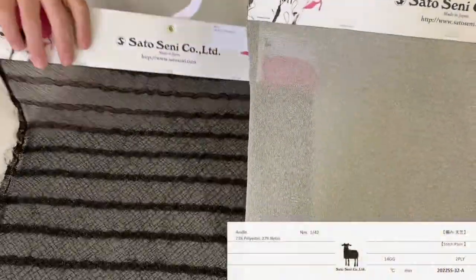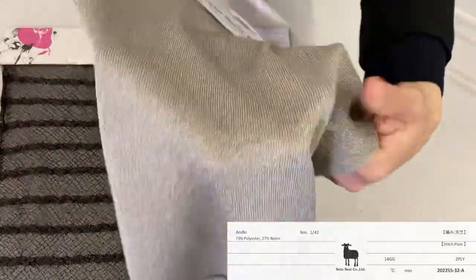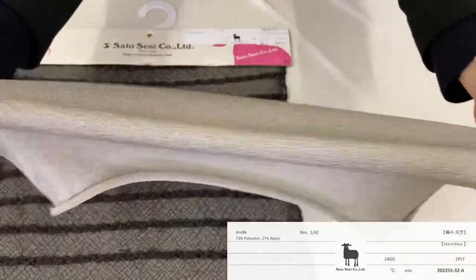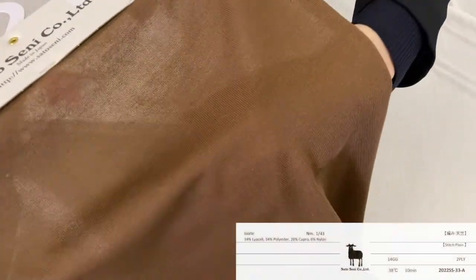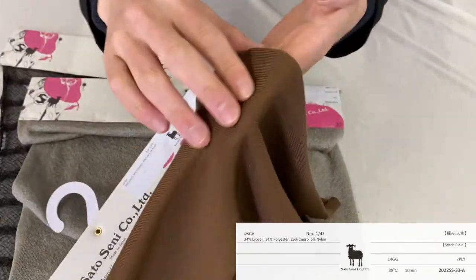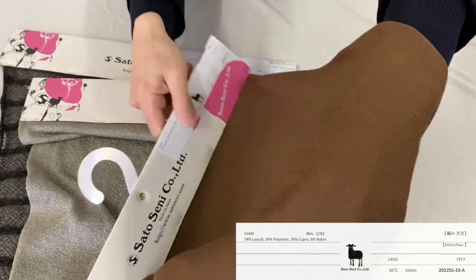And this is a plain stitch of the Andle. So if you compare to the 9K212, it doesn't go so shiny, and the hand feels quite dry, but not too harsh on your skin. Then last one is Spade. I'd like to recommend you to knit only this yarn, because it's very soft and smooth, very comfortable on your skin, very good for the fine gauge, and slightly shiny.